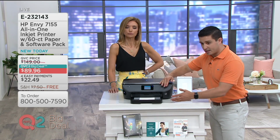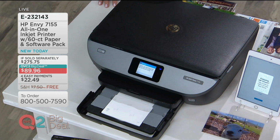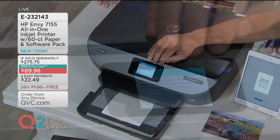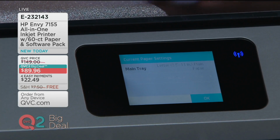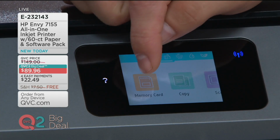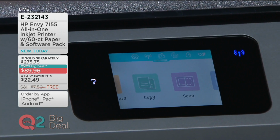Now, what you also see on here, which is really nice and I think sets it apart from a lot of printers, especially today, which seem to get smaller and smaller and take stuff away to bring the price down, is that we're able to keep that low price but still include that 2.7-inch LCD screen on top. This is going to be your best friend when it comes to printing, because it's a touch screen. You can access a memory card if you want to, use the copy features, or scan something. So intuitive. This is so user-friendly.